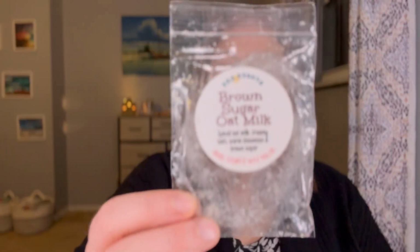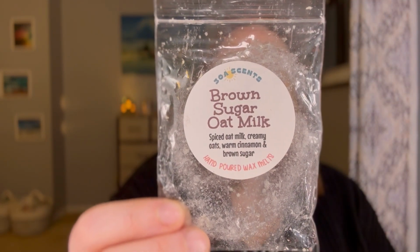We will get into the vendor wax. One from 38 cents. This is Brown Sugar Oat Milk. This was just recently gifted to me from Summer Michelle. I did not film a friend mail video, but she just sent me a beautiful box of wax, as well as Christine from Christine Scentsy. And so thank you both so very much. Cannot tell you how much I appreciate it, but just life's been a little bit crazy and just decided to put it away, but she gifted me this scent. This is spiced oat milk, creamy oats, warm cinnamon, and brown sugar.